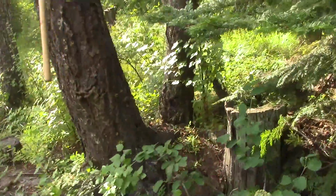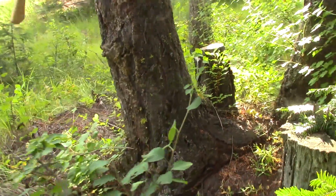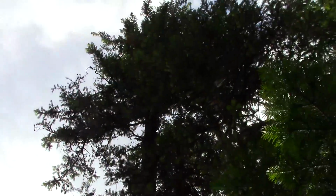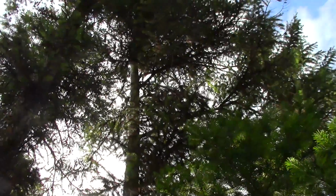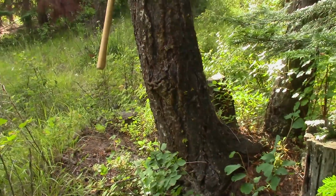See how it's growing out of these multiple stumps? It's almost a double tree down here. These types of trees are weaker. They're more likely to fall over in a windstorm. So I'll take this one out. It'll let these other two trees next to it be a little healthier. And I'll get another log for my buildings.